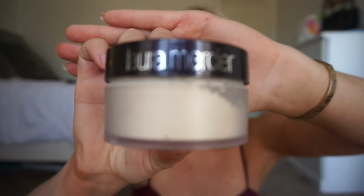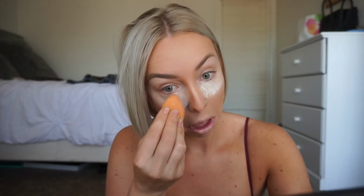Okay, now that we have concealed our eyes, it is time to bake. So I'm going in with my MERCIER translucent powder. And I'm just going to take a Real Techniques sponge. I don't damp this one when I'm gonna use it for my baking. I'm just gonna put this in every area where you placed the concealer. I like to pack it on under my eyes the most, just so that area looks very matte and soft.